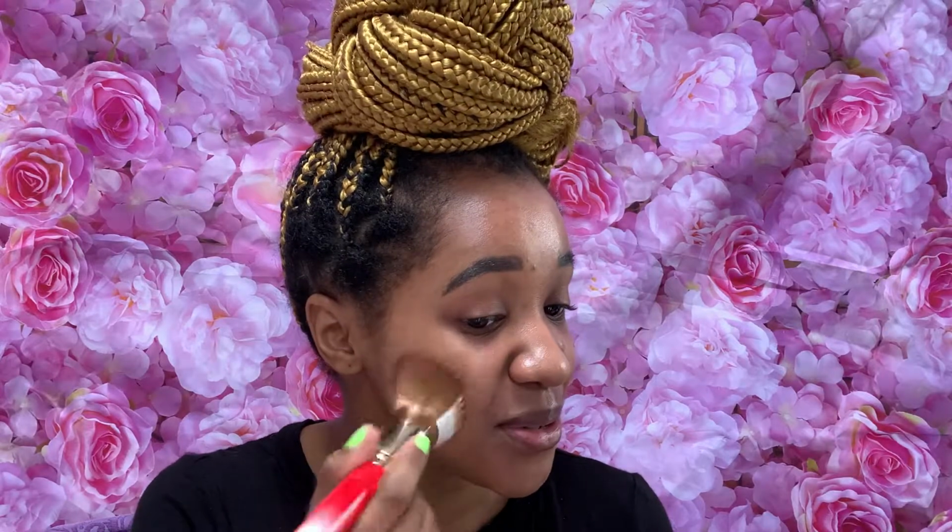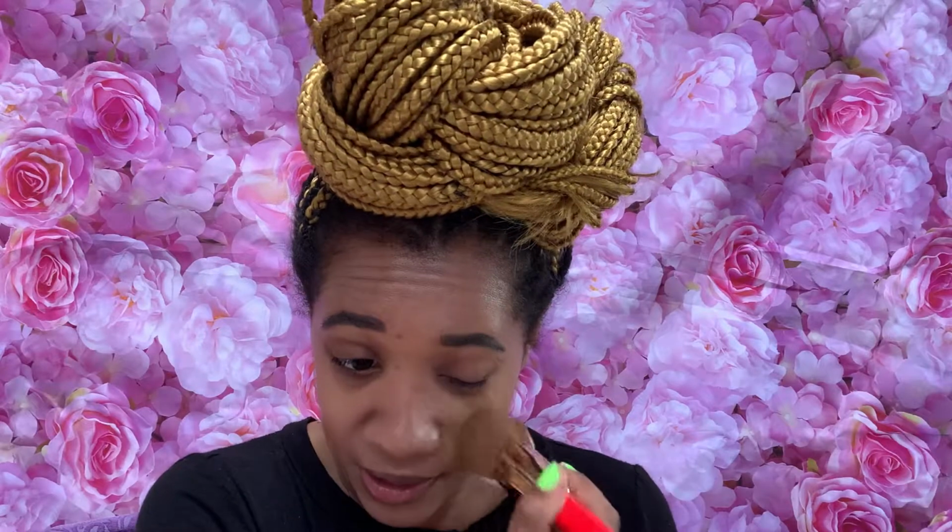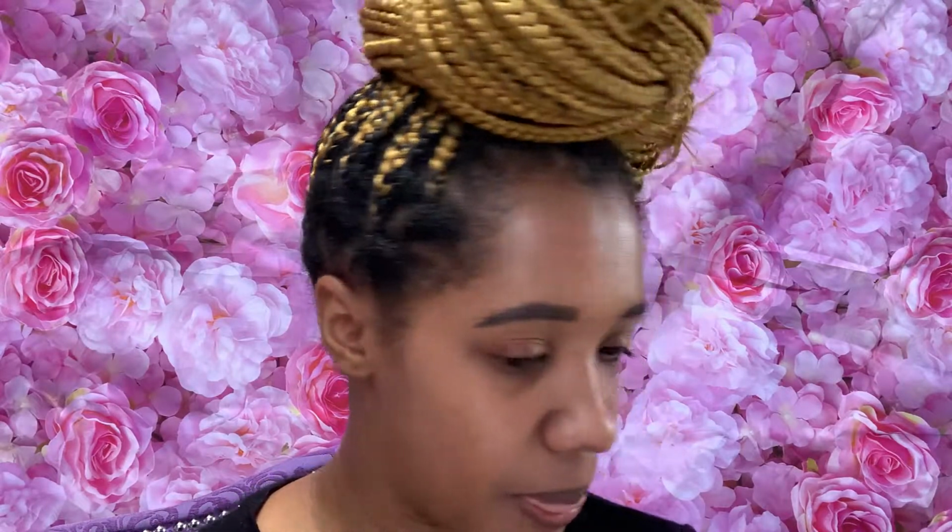I didn't prime my nose. Oh my gosh. I'm such a mess. So I blended out everything. This is a very lightweight moisturizer indeed. Light coverage. Looking at it, I feel like it's very pink.